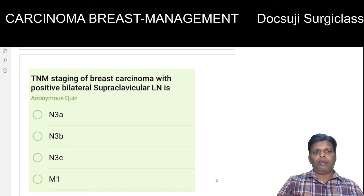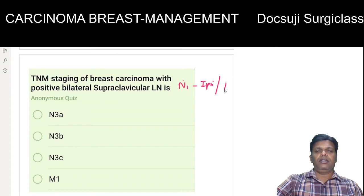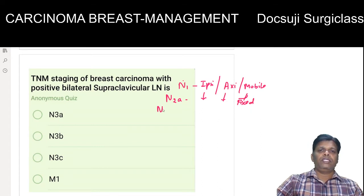What is the stage? Okay, before going to discuss this question, we will see about what is this N stage. Okay, N1 means it is two components. You just imagine ipsilateral, that means same side, axillary lymph node. Okay, it is an axillary lymph node, and it is a mobile lymph node. This is N1. Again, N2, you got two components. N2A is nothing but the same thing, that is ipsilateral axillary, but here it is fixed in nature. Then what is N2B, which is nothing but internal mammary lymph node alone. Okay, only internal mammary lymph node, there is no axillary lymph node at all.